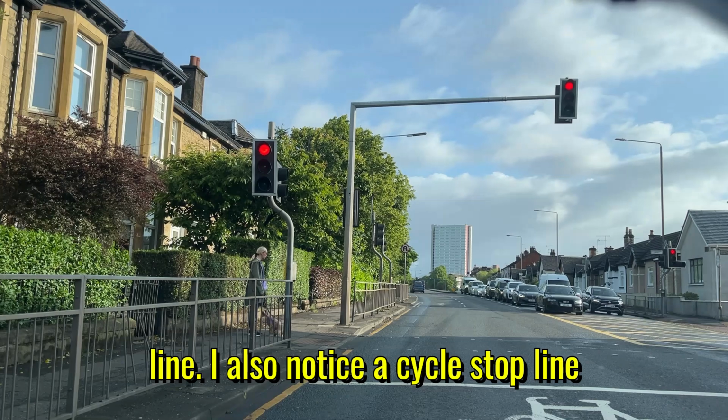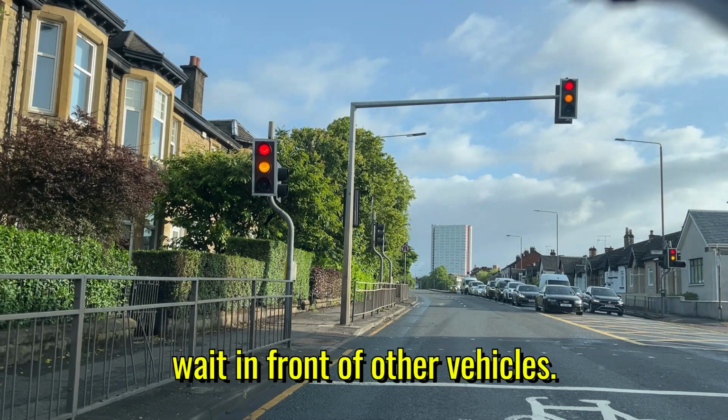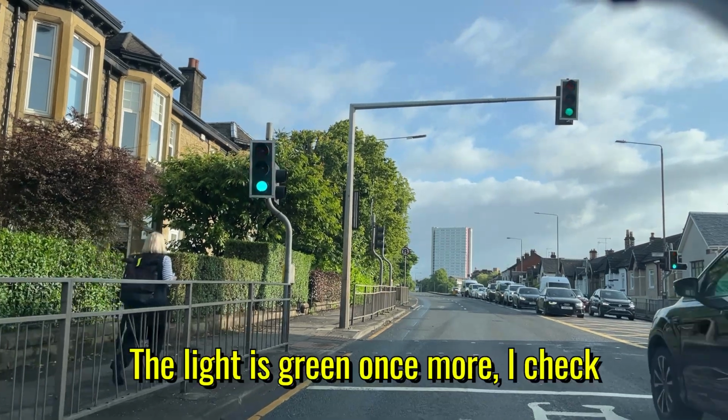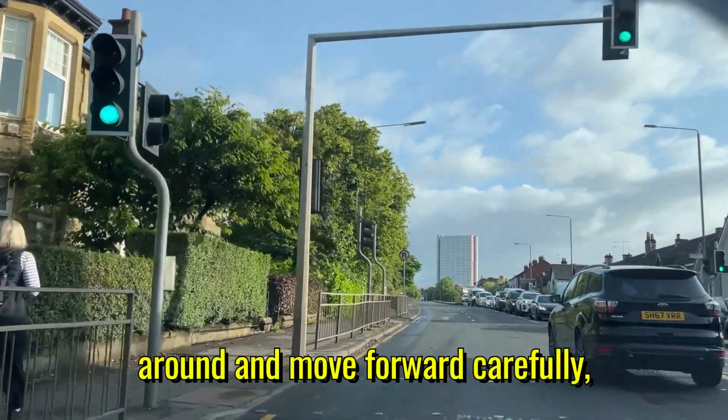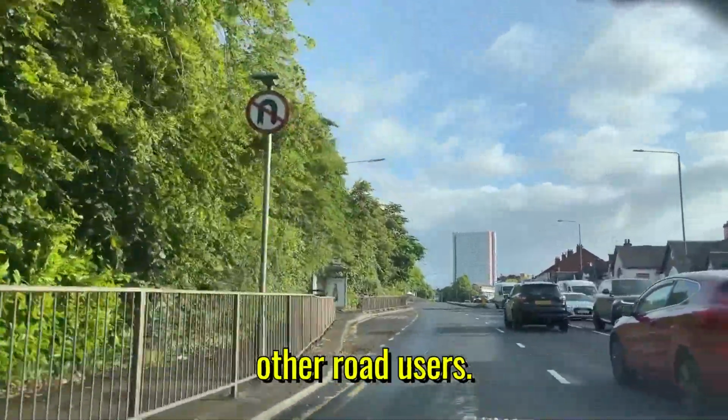I also notice a cycle stop line painted ahead, which is for cyclists to wait in front of other vehicles. The light is green once more, I check around and move forward carefully, staying alert for any pedestrians or other road users.